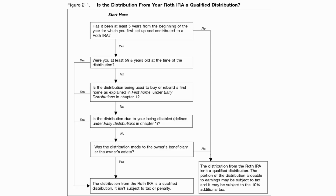Roth IRA withdrawals. Just withdraw $100,000 after age 59 and a half, and it's going to be tax-free. There we go, problem solved. Just kidding. But seriously, Roth IRA withdrawals can be a very useful part of your retirement strategy because, yes, money that you take out, as long as they are qualified withdrawals, is going to be tax and penalty free.